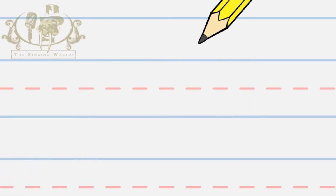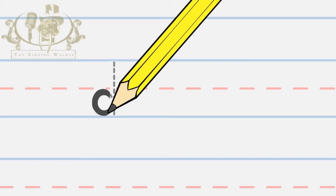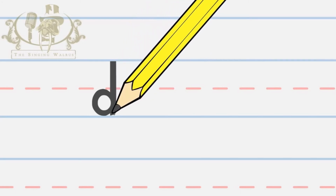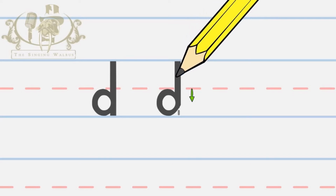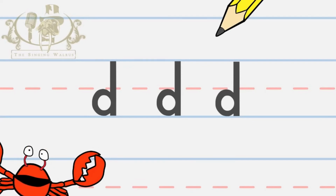Great job! Now we're going to write the lowercase d. That's the small d. Start in the middle and go all the way around. Next, go up to the top, and then go down. Let's try it again. Around, up to the top, and down. Now you try. Now, check if you did it right. Well done! Now you know how to write the letter D.